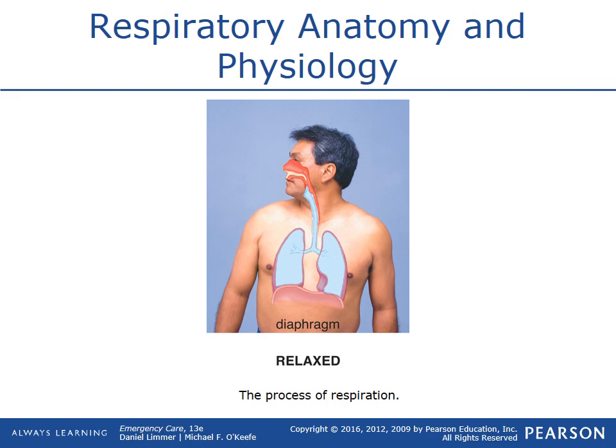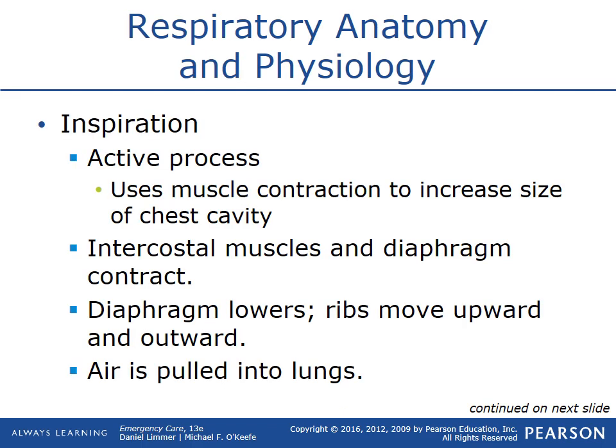And when that happens, the muscles between our ribs also contract, and they kind of move outward and upward with our lungs attached to the inner lining of our rib cage. That creates a space, and that space is filled by air going into it. So the inspiratory process is an active process. Our muscles are contracting. That increases the size of our chest cavity. And the muscles that are the ones that are working are called intercostal muscles. Those are the muscles in between our ribs.